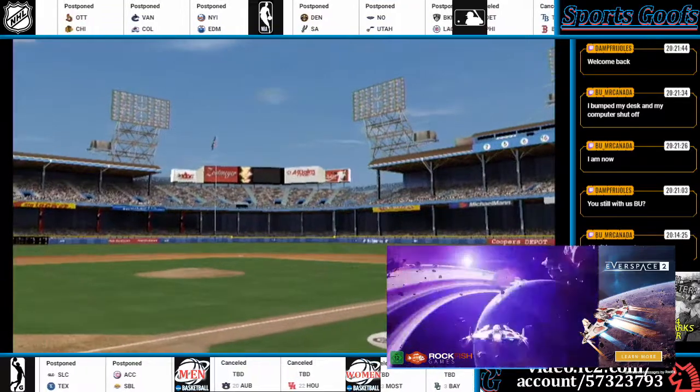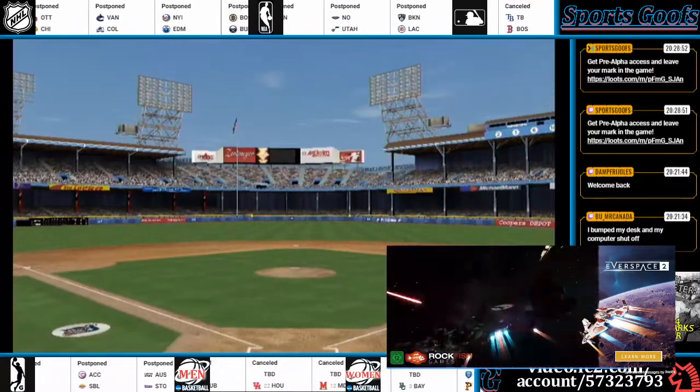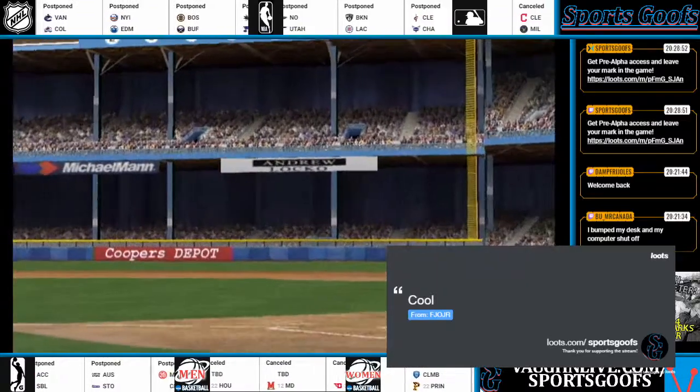It's interesting. Then the Tigers went the complete opposite way with their new ballpark and made it absolutely massive. Sheesh. Like massive, like look at just that. As massive as Everspace 2, you know? Like that.